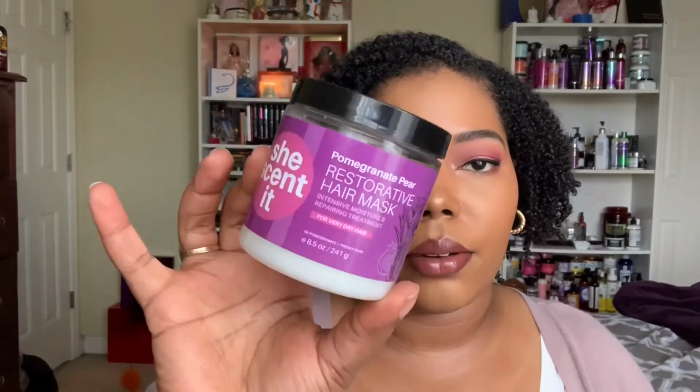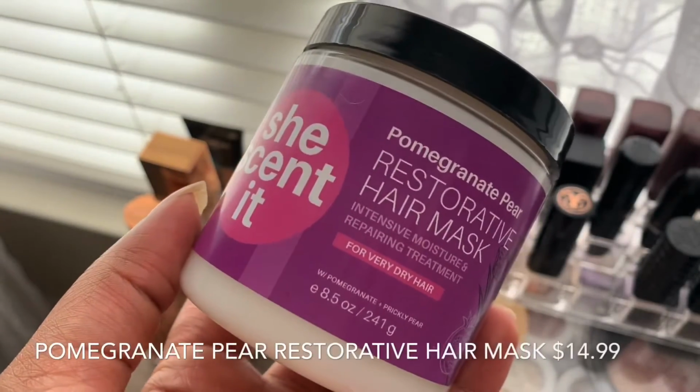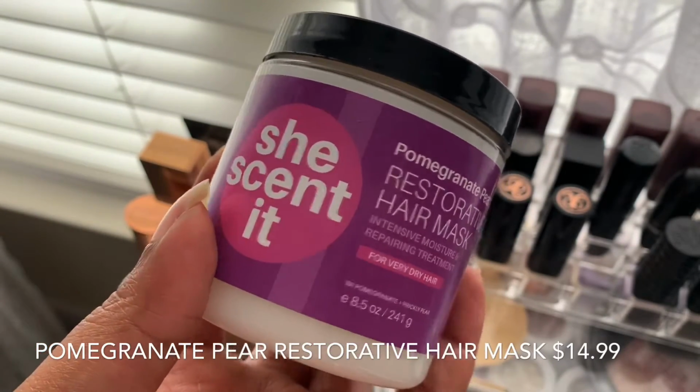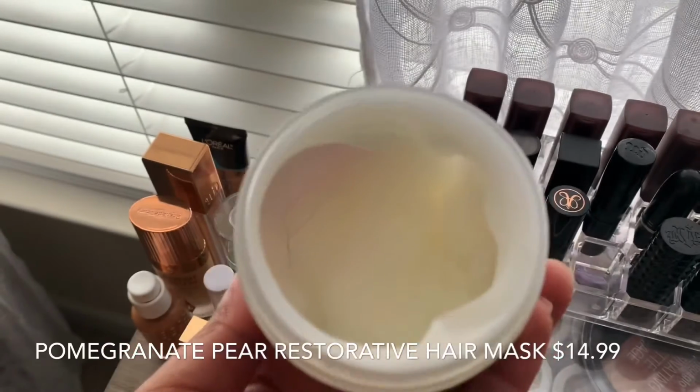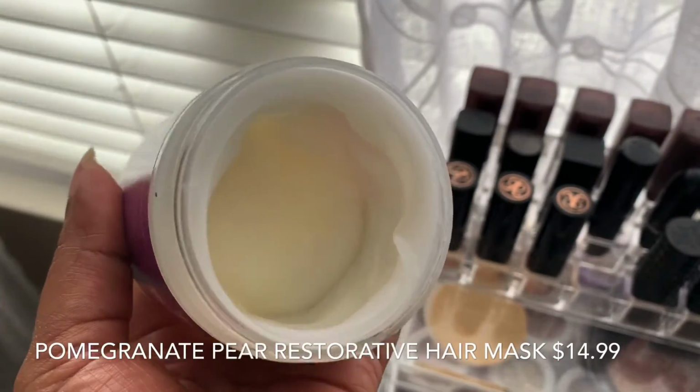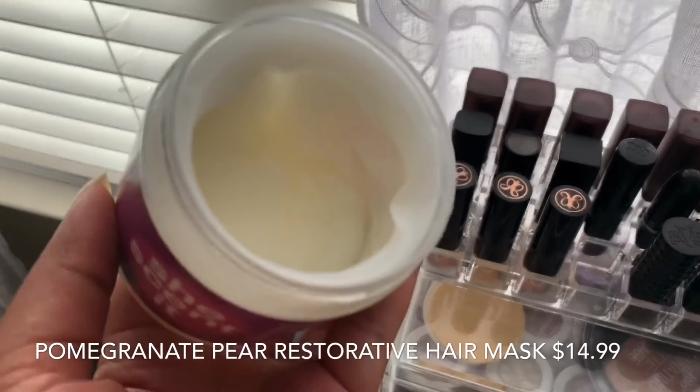This is the Pomegranate Pear Restorative Hair Mask, Intensive Moisture and Repairing Treatment for Very Dry Hair. This one also has a little bit of hydrolyzed wheat protein in it, but it also has amazing ingredients like horsetail, pomegranate, sweet almond and prickly pear, as well as some castor seed oil. And I feel like this one is even more balanced than this one is. I love this deep conditioner.